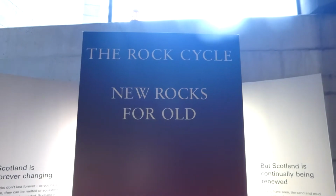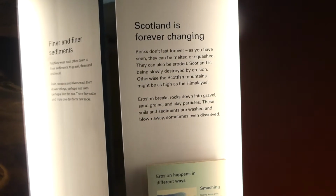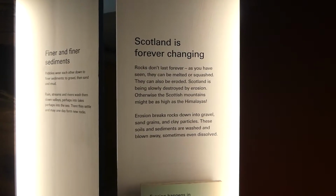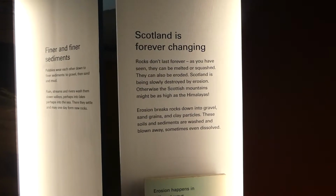The rock cycle. New rocks form. Scotland is forever changing. Rocks don't last forever. As you have seen, they can be melted or squashed. They can also be eroded. Scotland is being slowly destroyed by erosion. Otherwise, the Scottish mountains might be as high as the Himalayas.